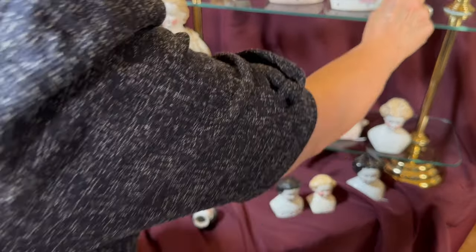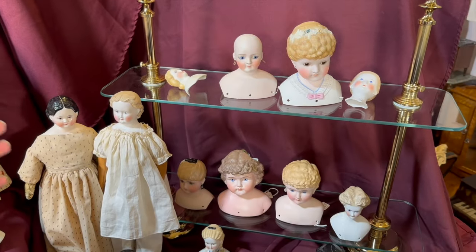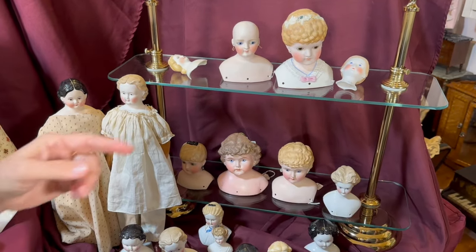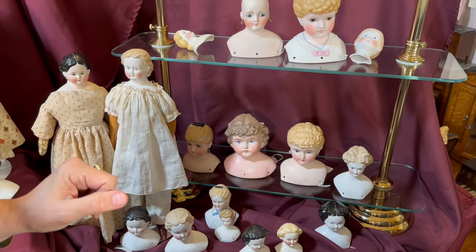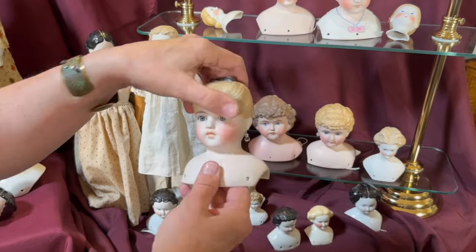Was Kling more well known for having more of the decoration? They were known for using applied decorations. Applied decorations. That really was a thing for them. Yeah. Like that bow on that one. And if you see that, that's often a sign that it's a Kling. This one's kind of hiding back here.